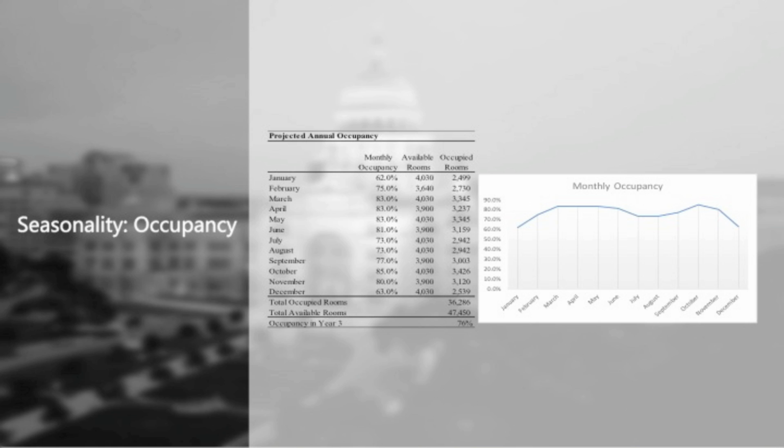The proposed hotel will have higher occupancy during the spring and fall than the summer and winter. The average occupancy for peak season is 82.5%, while the average occupancy for slow season is 70.5%, and this makes the projected yearly average occupancy 76% for the third year.